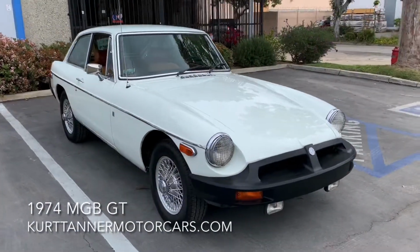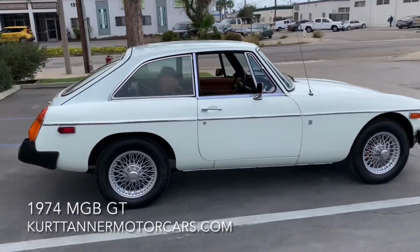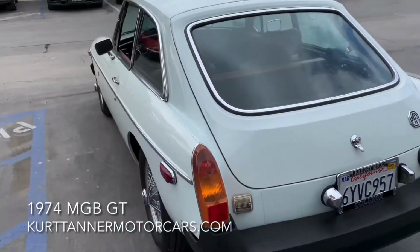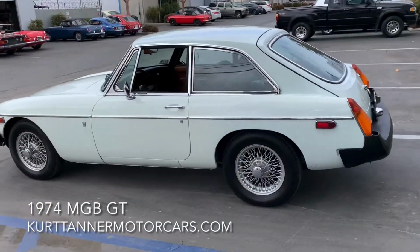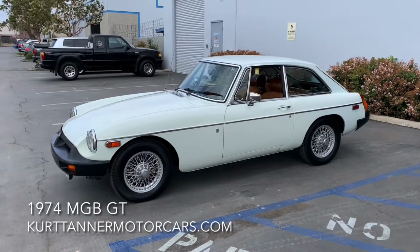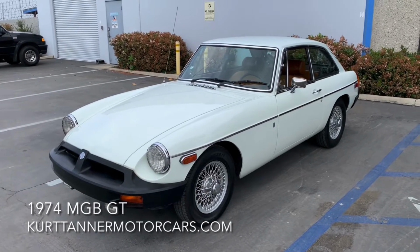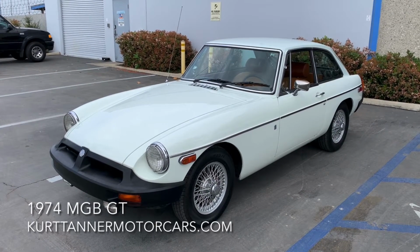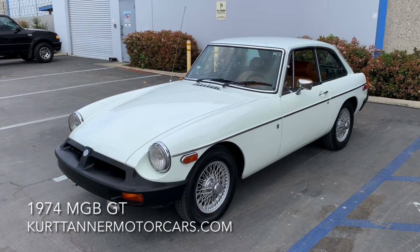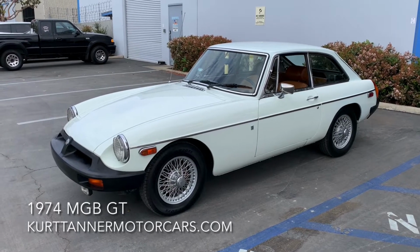So there you have it. Very, very interesting late US North American delivery MGB GT sports coupe, finished in this attractive glacier white with autumn leaf trim, wire wheels, 4-speed overdrive, believed to have lived all of its life in the Pacific Northwest and garaged just recently down here in Southern California the past 8 years. 101,000 original miles. Great running, driving, attractive, great cosmetics, great mechanicals, doesn't need much. And these cars are really growing in popularity here.